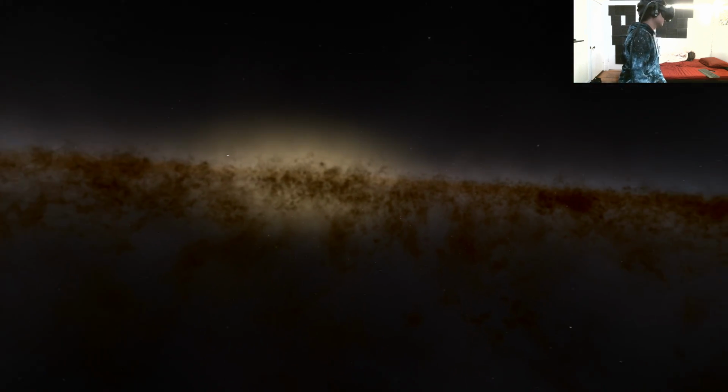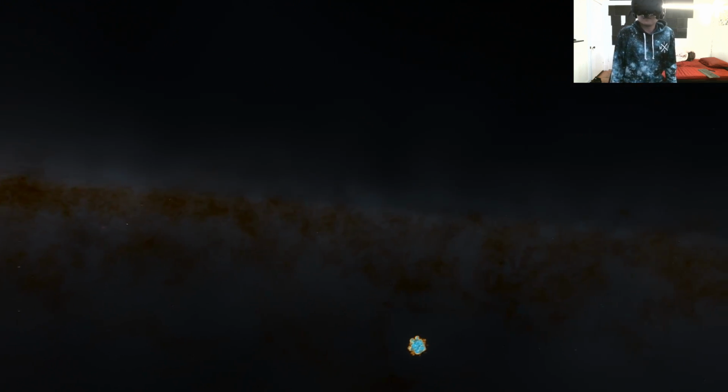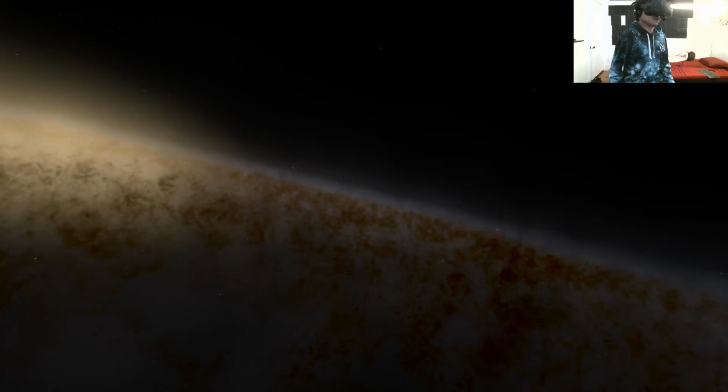This is amazing. This is pretty much a universe simulator. Everyone has to try this. Like, right now we are literally on the Milky Way. We're seeing it in a god perspective.